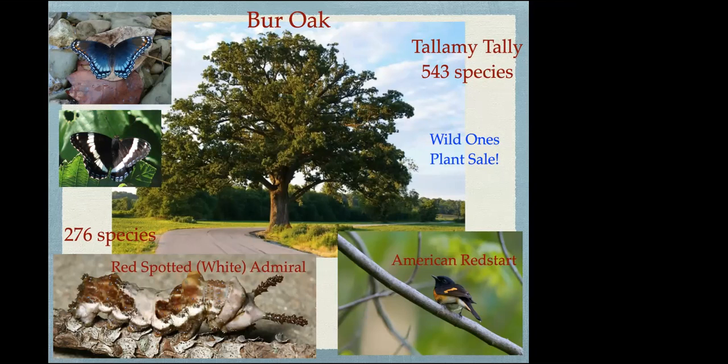And I will let you know that we have a couple different things on this slide. The first I'm going to point out are the species totals. So on the left, between the adult butterflies and the caterpillar, you can see 276 species listed. But at the top right, you can see what we're calling the Tallamy tally, which is 543 species.